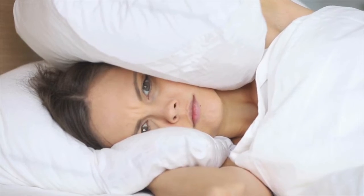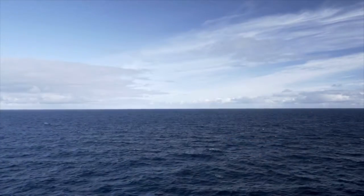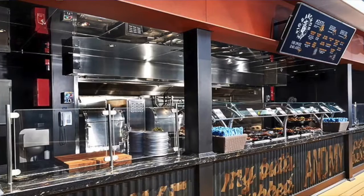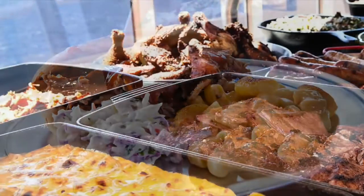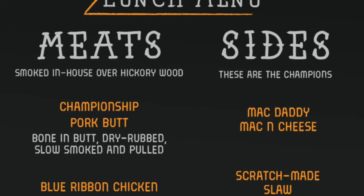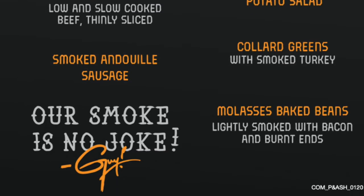Tip number 5, head to the lanai on deck 5 for hot tubs with amazing views and complimentary Guy's Pig and Anchor barbecue at lunchtime. Delicious brisket, pulled pork, awesome sides too, like Guy's Mac Daddy mac and cheese. Here's the menu. No charge at lunchtime, out on the lanai on deck 5.